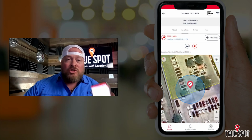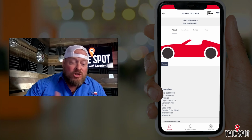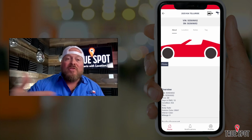Now, when you're inside of a search, there's a couple other things that you can do that are kind of helpful. One, you have the About section. This is where we can pull in from an inventory feed. Maybe you want to pull in pictures, descriptions of the car, right? All of this different information that we can pull from either one feed or multiple feeds. So know that we can input that info into here.